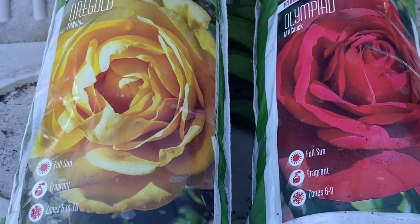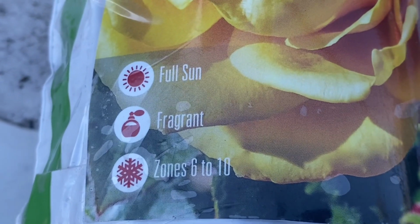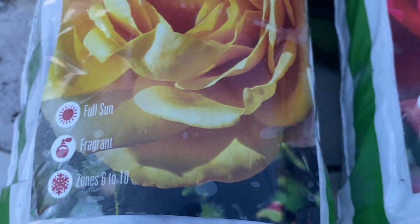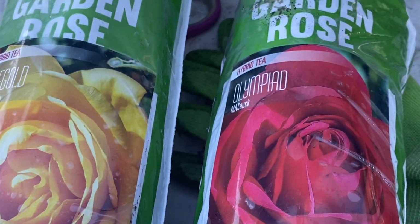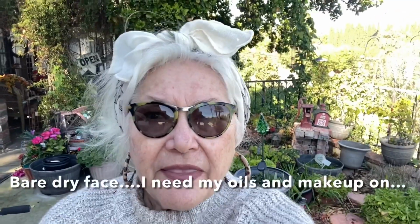So these are the bare root roses, 2 beautiful colors. Full sun, fragrant, and zone 6 to 10. I don't know what zone we are here, but we can grow roses. And we plant them in the pots, of course. Well, I think I'm going to go in now. So I think we're making some headway in the garden.